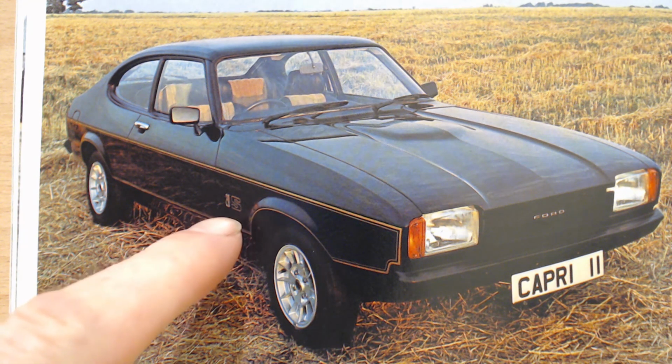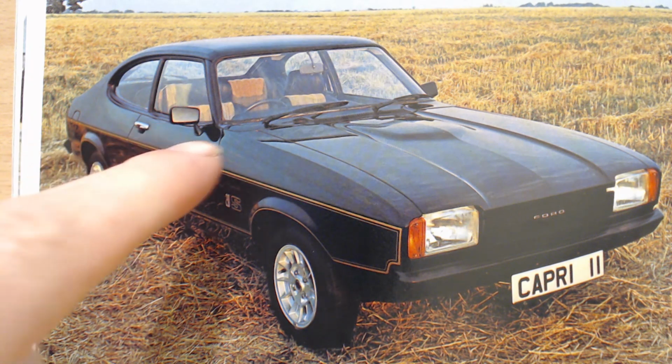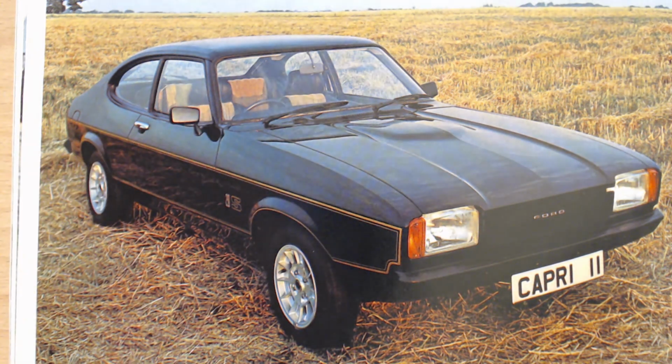S badging on the side. Looks like this particular example is a 2 litre, but you could have it as a 1600, a 2 litre, or even a 3 litre V6 if you wanted. Chrome door handles, but we've gone back to the base model with the black bumper treatment on there, black surrounds, although we have got not just a driver's door mirror, but we've also got a passenger door mirror as well. All the fancy stuff for mid-70s that.